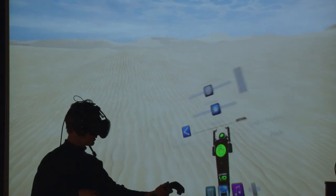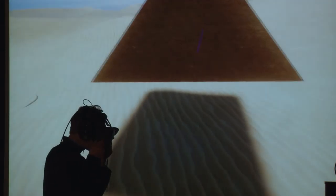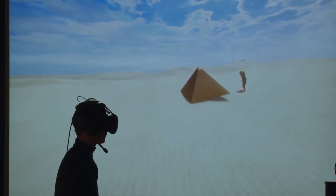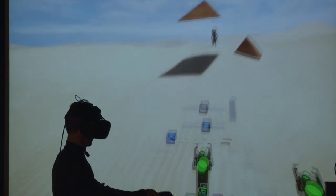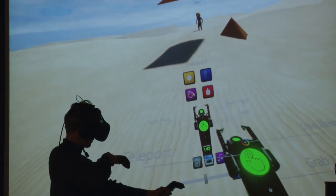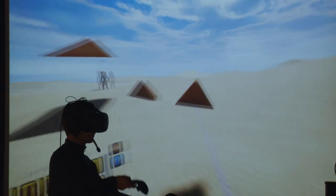Okay, so check this out, Stefan. Watch this. So I can build a pyramid. And then hold on. Okay, so you can build two. So click the blue back button. Yep. Trigger? Yep. And then the stone, the top right, blue. And then now click with the trigger.